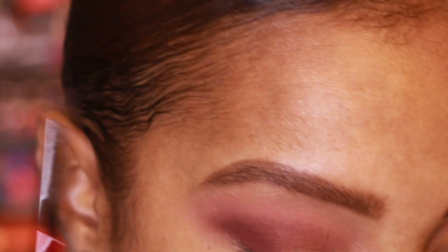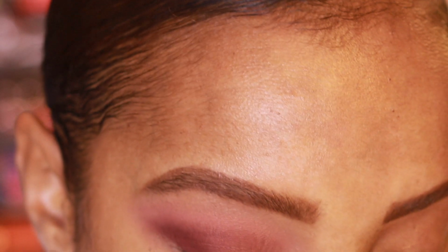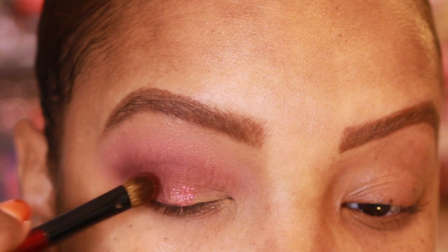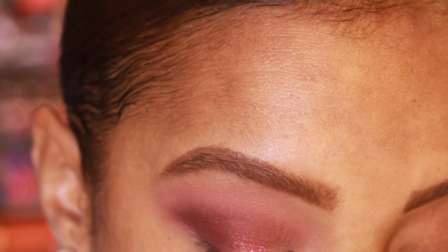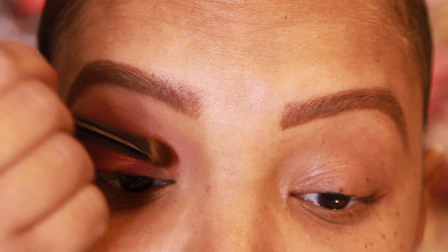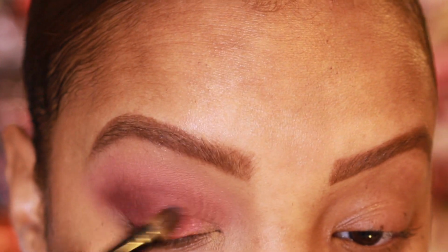Sonia G Builder Pro, going in with the shade Desire. Now, you know when it's a shade like this in the palette, I got to do it. I got to do it. So I'm just going to pick that up. And that's very pretty also. Just placing this on the lid. And if you see the shadow skipping right there, that's my primer. My primer sometimes does that right there.